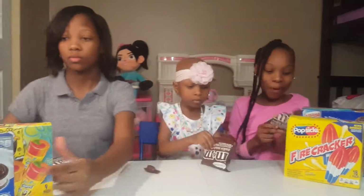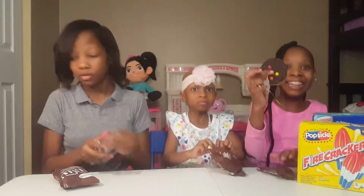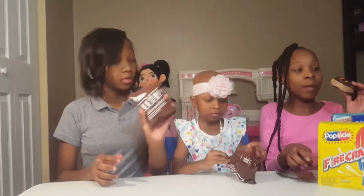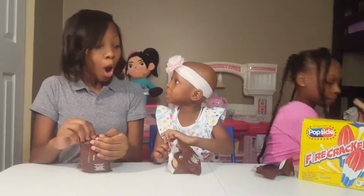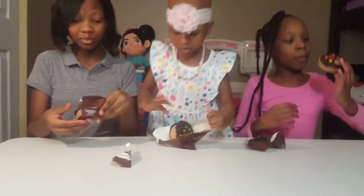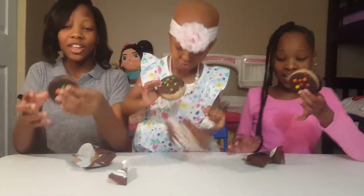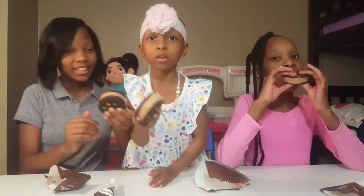But guys, I just opened mine up. Look, it looks so big, but I don't think I'm going to be able to eat it. Guys, these are juicy. I don't even know if I'm going to be able to eat mine. They're so big. This is way too big. We should have done this one last. It looks so pretty. This looks like the Oreo.